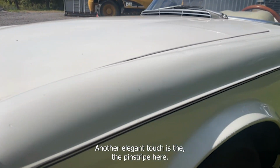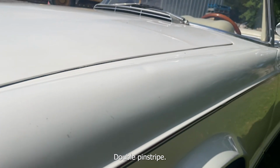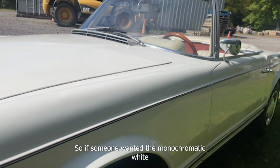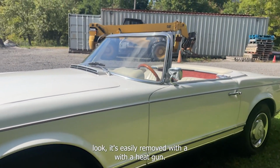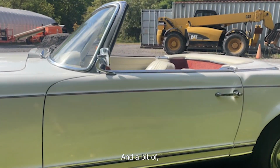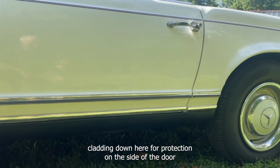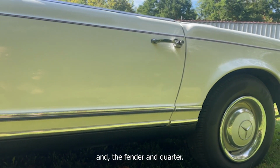Another elegant touch is the pinstripe here, double pinstripe. That's a decal though, so if someone wanted the monochromatic white look, it's easily removed with a heat gun. And a bit of cladding down here for protection on the side of the door and the fender and quarter.